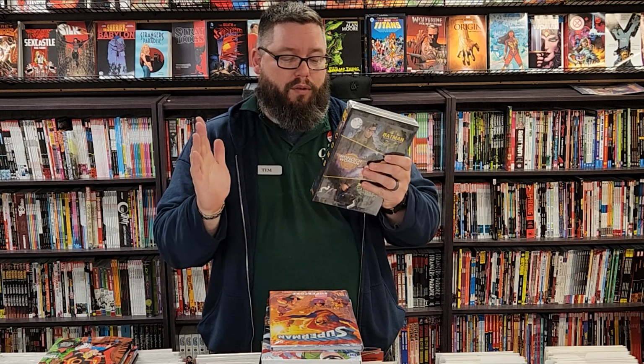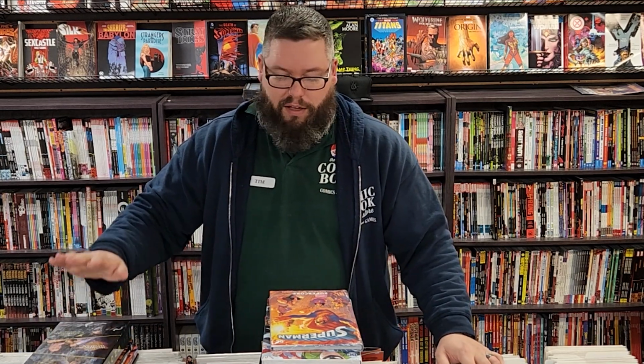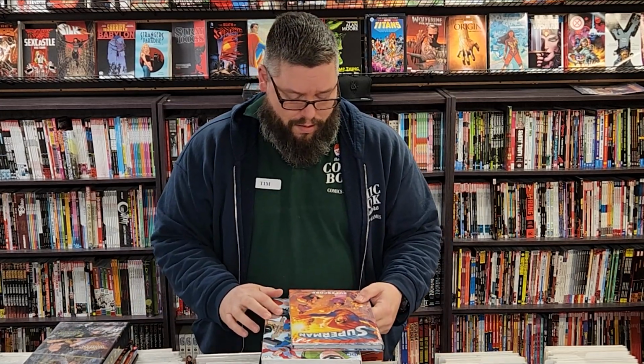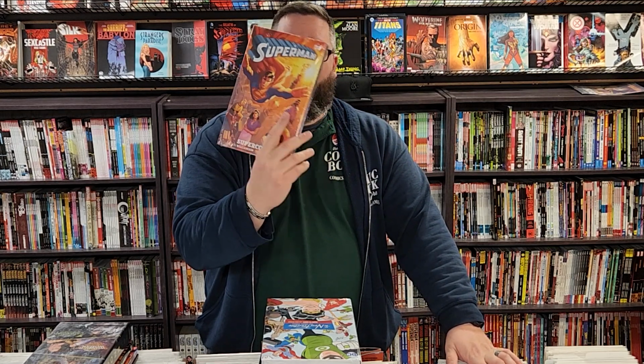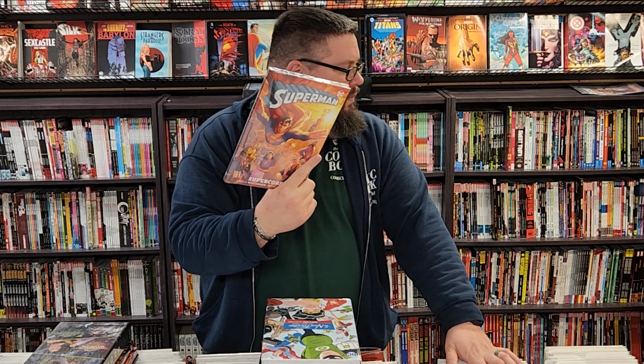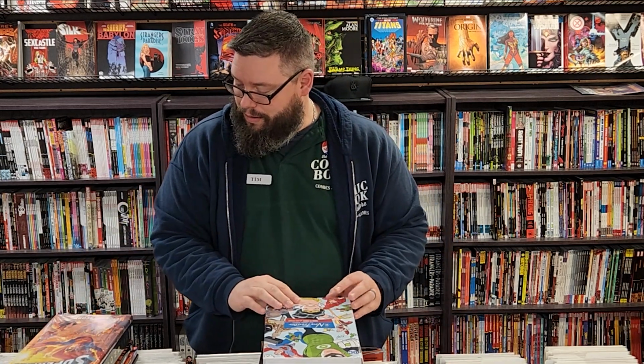We have DC Icons box set, which is Batman Nightwalker, Wonder Woman Warbringer, and Catwoman Soul Stealer. These have all been previous releases, but now they're in this nice little box. Makes a good gift if you are thinking about gift giving. We have Superman, Volume 1, the new #1 hardcover for Superman. First was really good. I liked it. Yeah, it was decent. The art is fantastic. The art is pretty good.